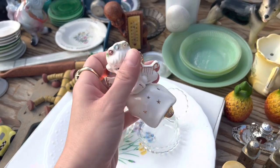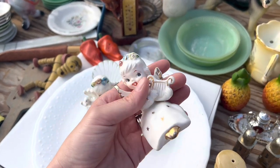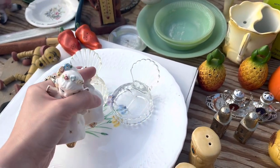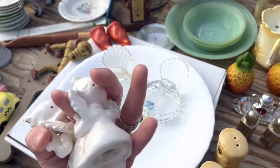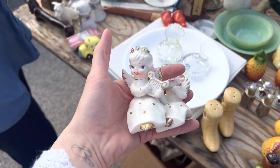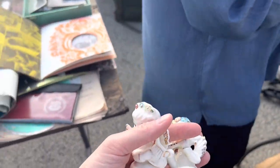How much are these? $5 for the set. Probably gonna get those. I have to look them over and make sure they don't have any repairs, but those are nice. $5 for the set, that's definitely doable.